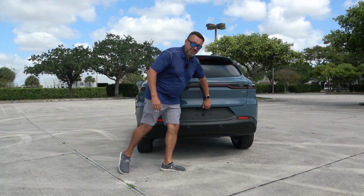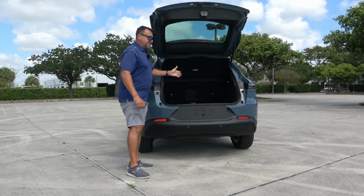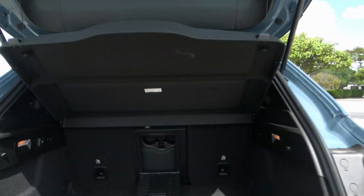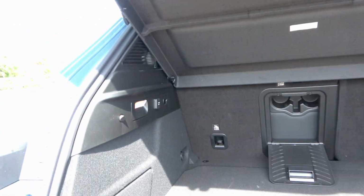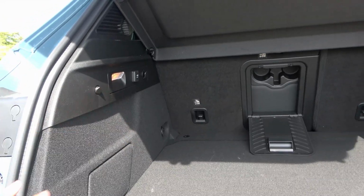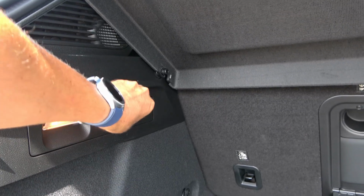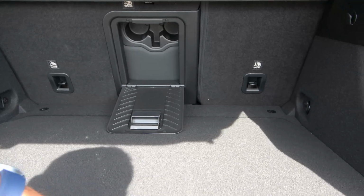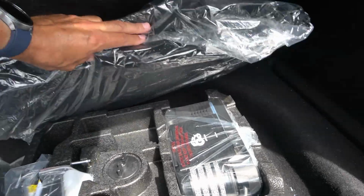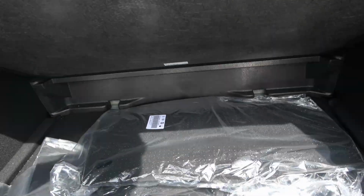The gate is manual on the base model. However, they're not very hard to open, and there's quite a bit of room inside. Let's check out the cargo roominess. Now, this is pretty deep, yet fairly narrow. I believe that's because of the wheels being behind it. They couldn't extend it further to the sides. You do have a little bit of illumination on both sides. You have the 12-volt power adapter. Underneath the floor right here, you have an extra storage compartment. I believe there's enough room to actually put a spare tire, which is not included in this vehicle. Instead, you do have a fix-a-flat, basically.